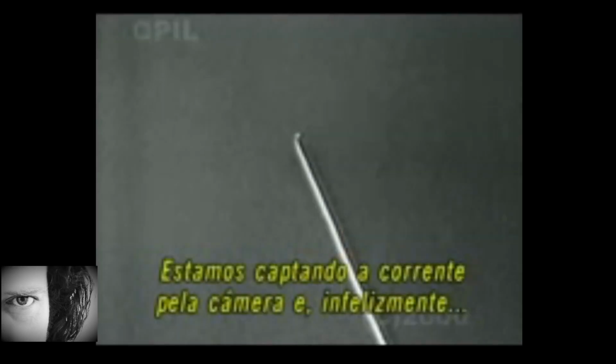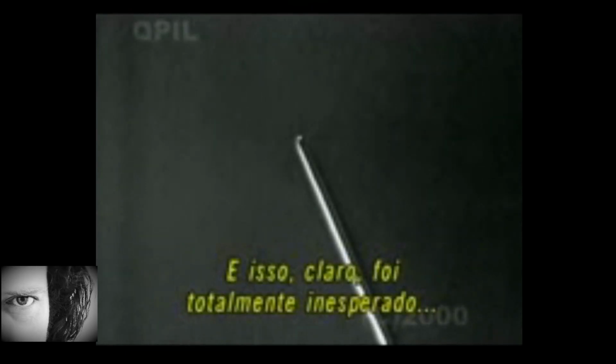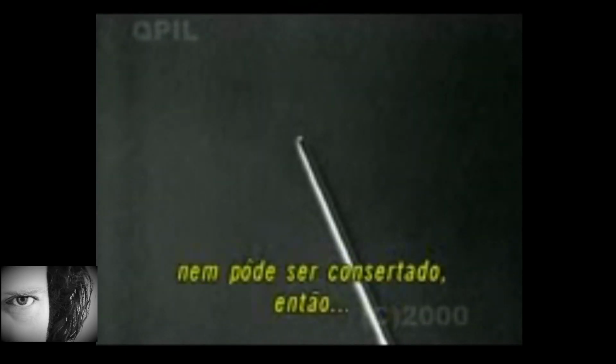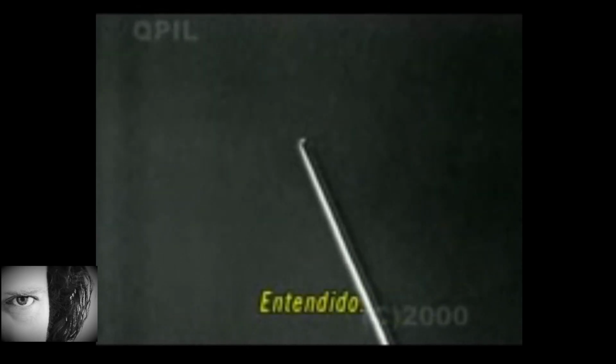Columbia. Bravo, we had the camera Bravo constantly on the tether. Unfortunately, we don't see the tip of the boom, but in a few seconds, you'll see the tether break. And this one, of course, was not attended. It just recorded. It could not be bumped either, so it will record steadily the whole break and coil back of the tether. Copy, Claude.